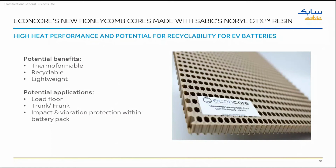Honeycomb structures possess unique properties such as rigidity and energy absorption that can add value by protecting EV batteries from impact. Econ Core has developed new honeycomb cores for laminated sandwich panels using SABIC's Norel GTX resin, which delivers higher heat performance and better dimensional stability than traditional thermoplastics. The cores can be combined with thermoplastic skins to produce recyclable sandwich panels.